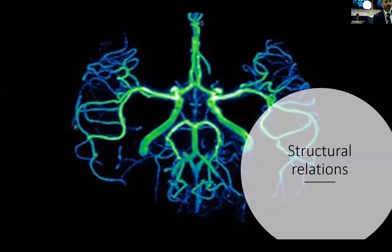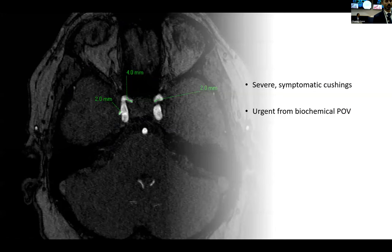Structural relations often pose a challenge. So this is the circle of Willis. You've got your internal carotid artery coming up here, your anterior cerebral artery coming up here, your anterior communicating, contralateral anterior cerebral, back to your internal carotid, posterior communicating, posterior cerebral. So think of this as an arterial halo around the head of your snowman. And that can be a little bit awkward at times with very large tumors where these are all distorted or even encased by the pathology.